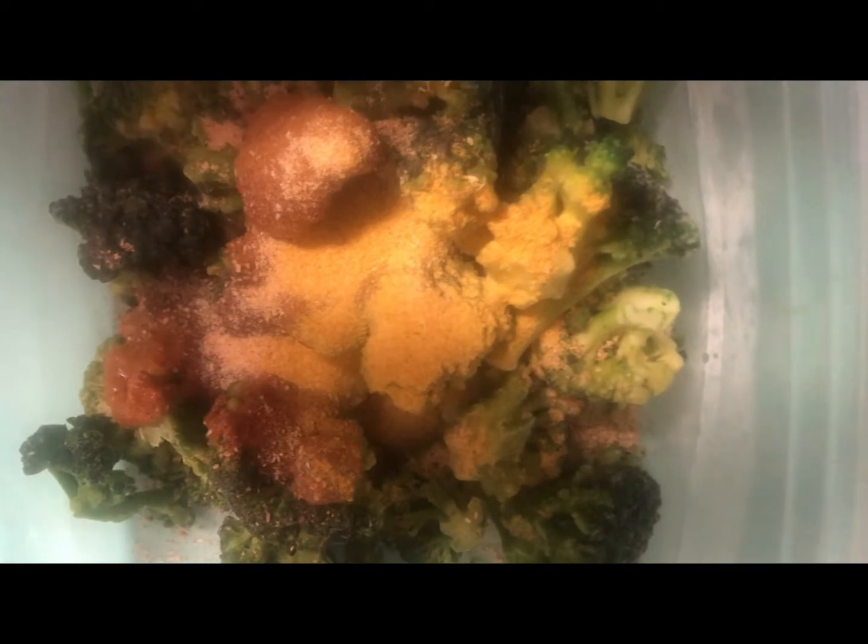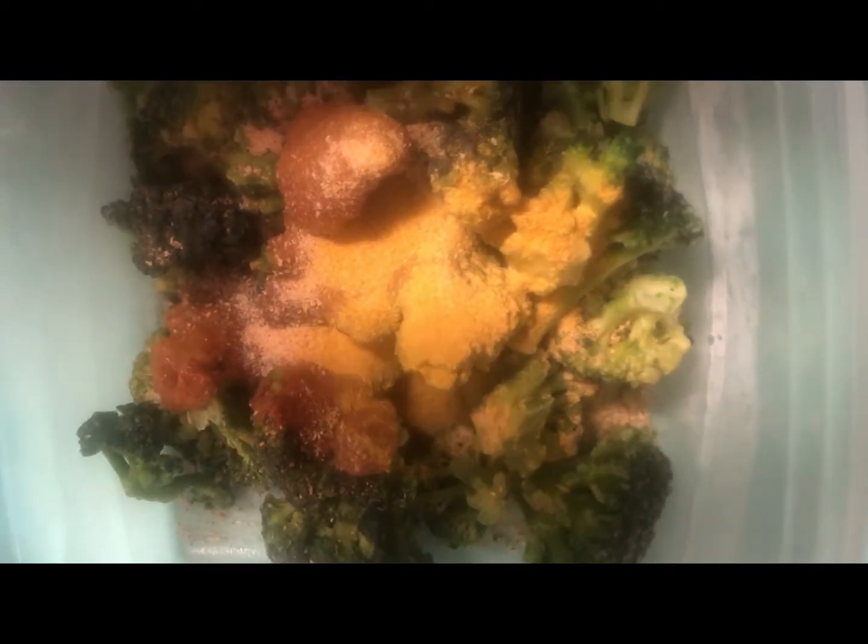So you want to mix the seasonings on the broccoli to make sure that the broccoli is heavily coated, and then I put that in a pot to boil. We're back to the burger. Looks like the burger is almost done, and we're going to start plating soon. So the broccoli's mixed. I put a half a cup of water in there and 2 tablespoons of olive oil, and I covered it, put it to medium to low heat.